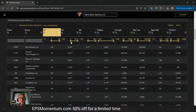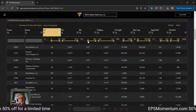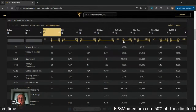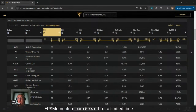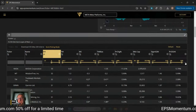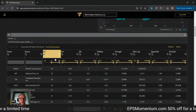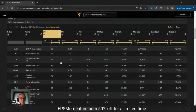Let's say EM is just positive. Let's keep the TM unfiltered and market score unfiltered. I'm going to remove all this. Market cap at $1 billion. And maybe I remove those distance to high fields. So really, I'm filtering on EM. I want to have positive EM, so positive earnings.